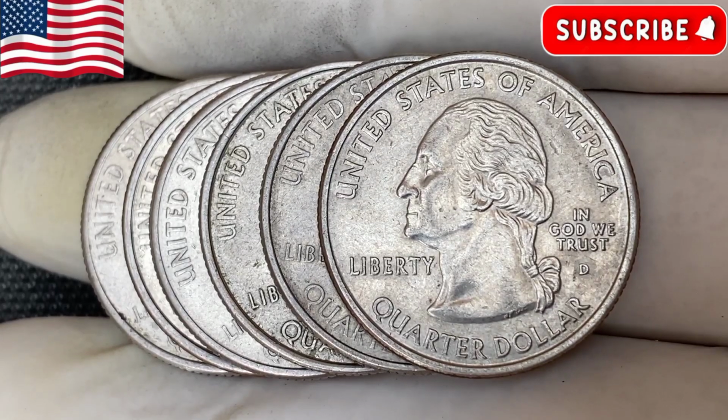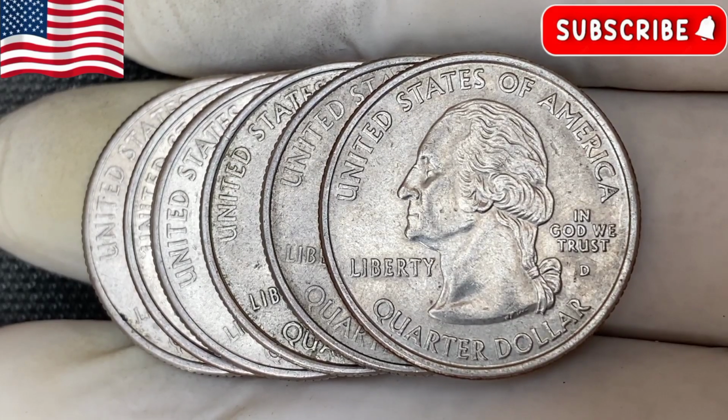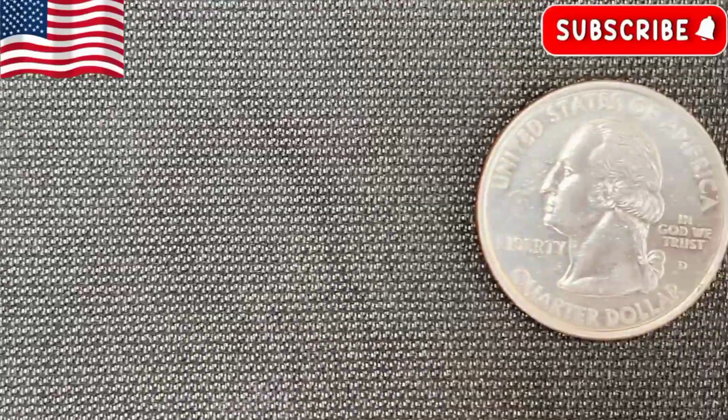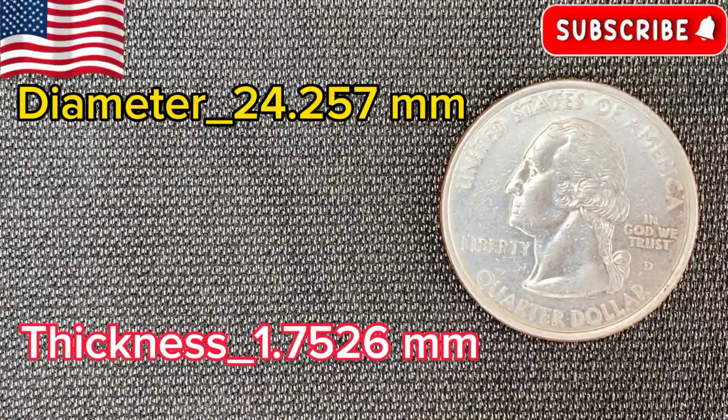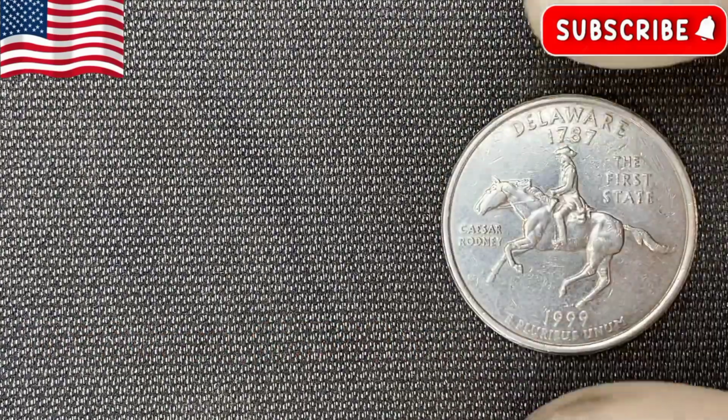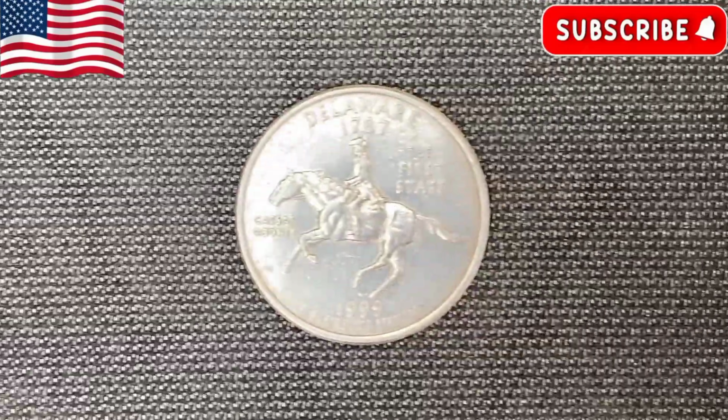If you're excited about finding hidden gems in your pocket change, you're in the right place. First, we're going to uncover some of the most valuable and rare US coins that could be worth a fortune. Let's dive in. We're talking about the very first release in the 50-state quarters program, the 1999 Delaware quarter with the D mint mark from Denver.